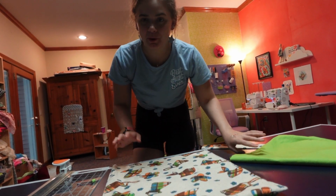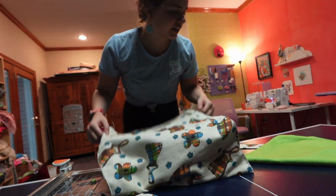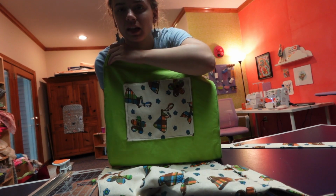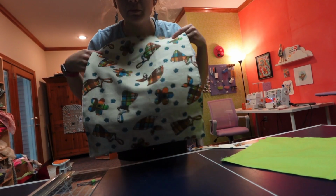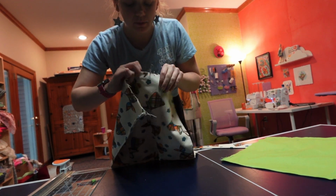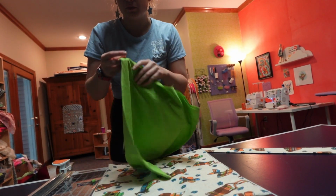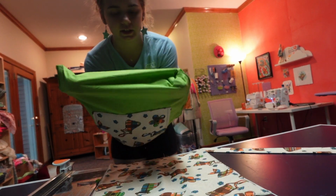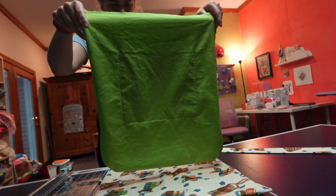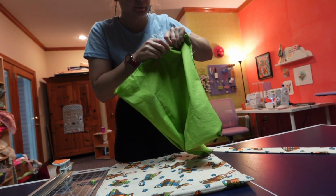Okay, so here comes the fun part, which is putting it all together. I've got my straps, I've got my outside, I've got my liner with the pocket, and you are going to put them into one another, but make sure you do right sides together. So here's a right side here, here's a right side here, so I'm actually going to turn this one inside out to the wrong side, and then I'm gonna put this over this one like a sleeping bag.